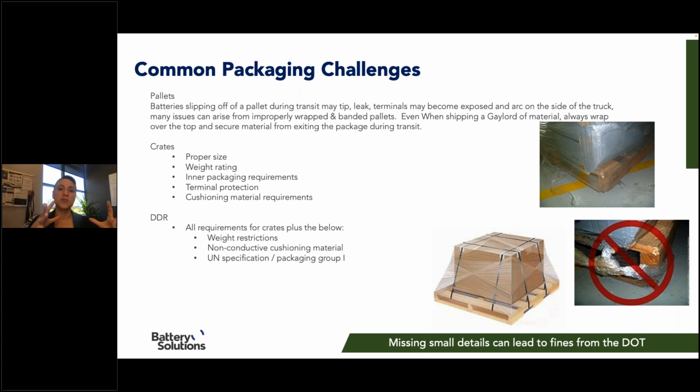You're going to need to have cushioning material required by the DOT, which could be vermiculite, it could be CellBlock EX, it could be any number of materials, but you also might want to have absorbent pads. You might want to have it in an anti-static bag, depending on what it looks like. Terminal protections are required for certain things, especially once you get to certain voltages. And then, with DDR, the other thing we want to make a mention of is the packaging group. The packaging group needs to be identified very clearly for you, because that is also part of the regulations.